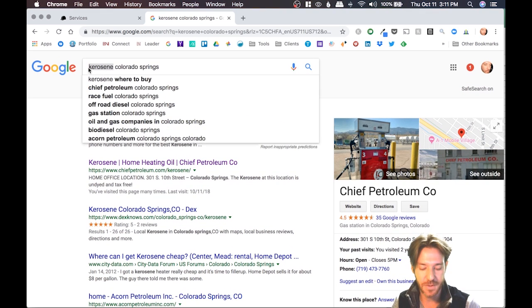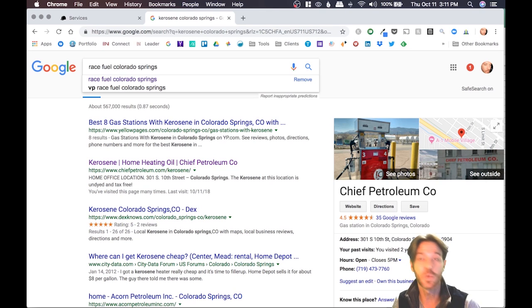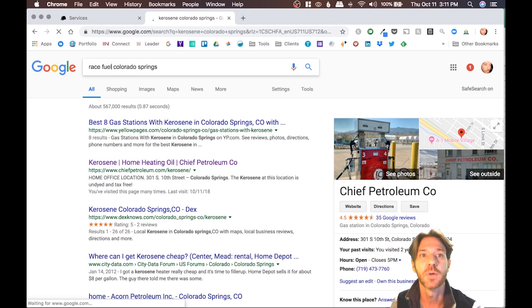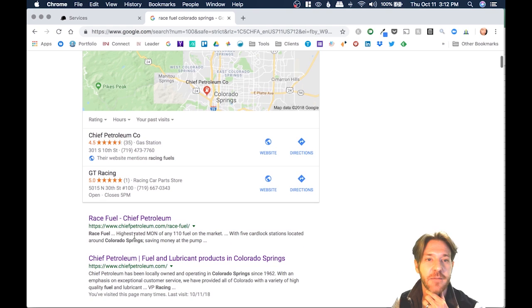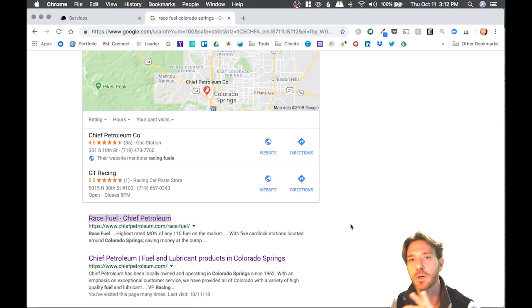I know that if we search for race fuel Colorado Springs, we're not searching for them by name. We're searching for the product and location. Race fuel Colorado Springs, what that brings up is their Google My Business listing first, and then that very first page is race fuel. We've structured the website with all those attributes I just talked about to make sure they are making the strongest impression. They are showing up at the top.